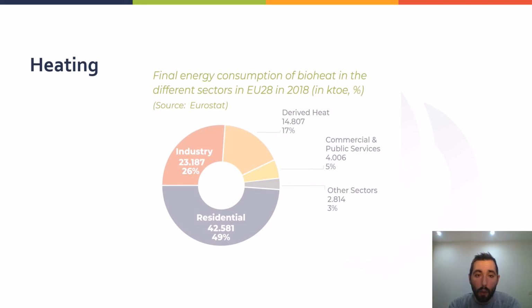Okay, so heating, as we mentioned, bioenergy is the main source of renewables within heating and cooling. Going only to heating, or bioheat, that's the heating from bioenergy, we can see that around half of it is devoted to residential uses. Around a quarter of it is also used for industry.